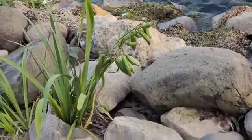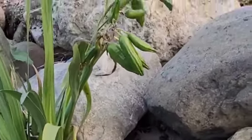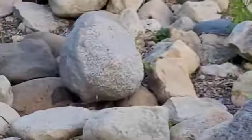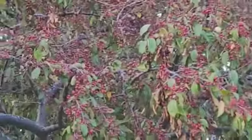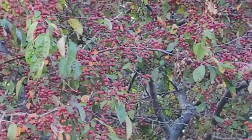This is the fruiting iris. And fruiting iris is, I think, plenty. And this is the fruiting flowering apple, Malus.